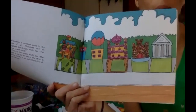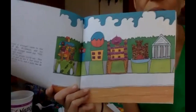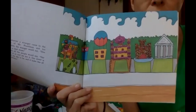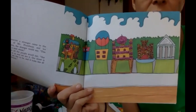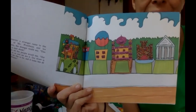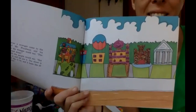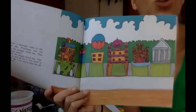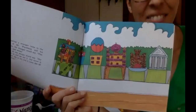You give a thumbs up if you have an idea. Carolina, wonderful, I see your hand. Carolina, what's your idea? My idea is making a house first, and then I'm gonna make the grass, and then a lot of colors inside my house. So you want a colorful house. So, Carolina va a hacer una casa con muchos colores.